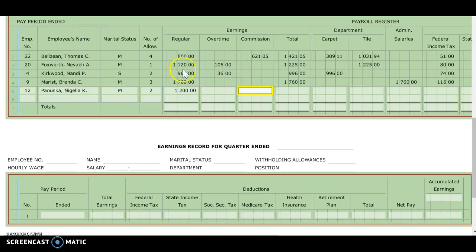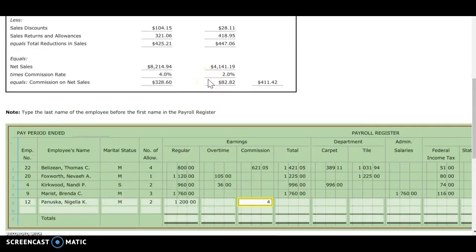That's what we just figured out up above. So the commission is going to be $411.42. We're going to add those two together. Okay, so her total earnings are going to be $1,611.42.